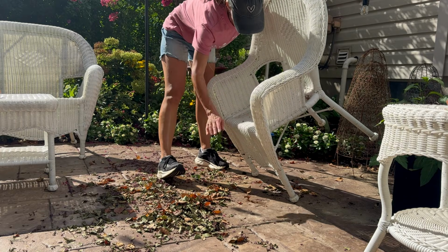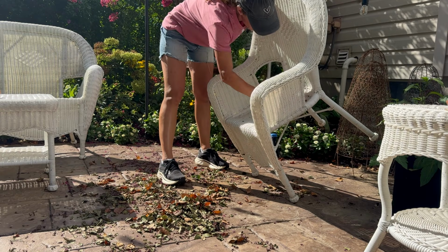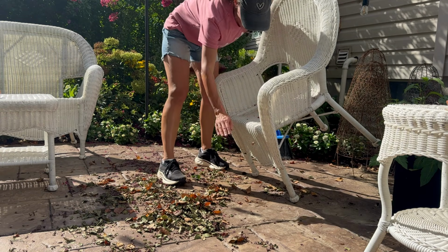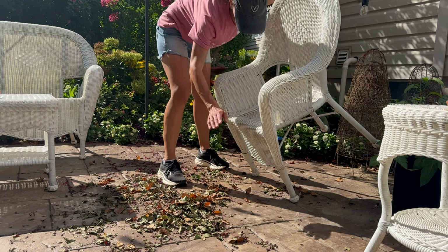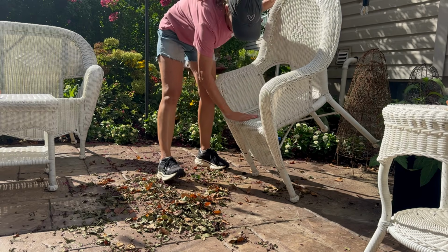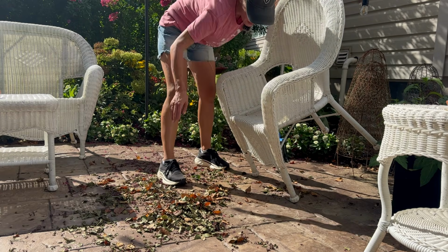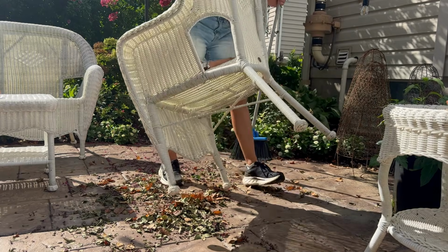We get so many leaves from the birch trees in our backyard. It's like fall almost all summer, and if there's a drought, they just shed like crazy. But this is also from my debris pile, but I just thought it would be easier to sweep it up instead of blow it all into my beds. A little less messy.